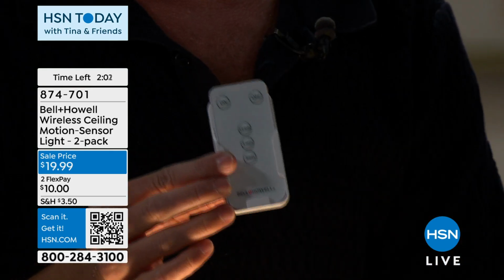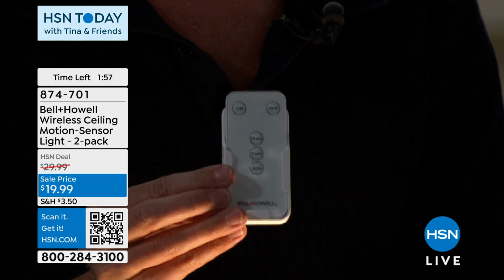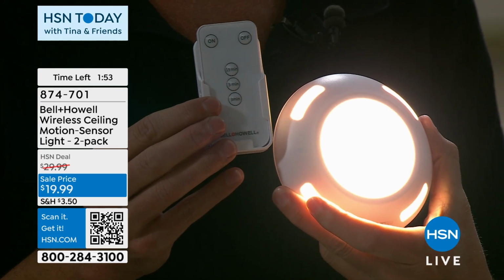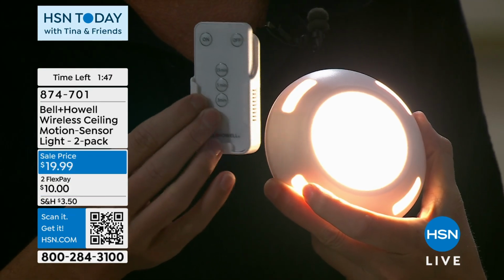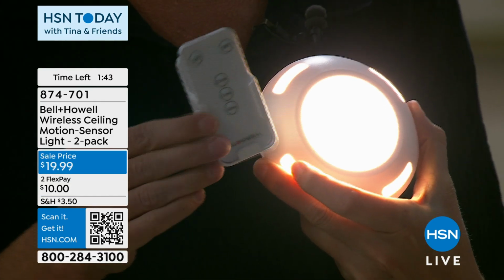That remote control also has this bracket, so you can mount it wherever you want. You've seen that in the video several times. Then there is a 3-minute, a 5-minute, and a 15-minute timer. If you want it on for 15 minutes, it will go off all by itself. So mount this where you might have a light switch, and this is your new light switch.